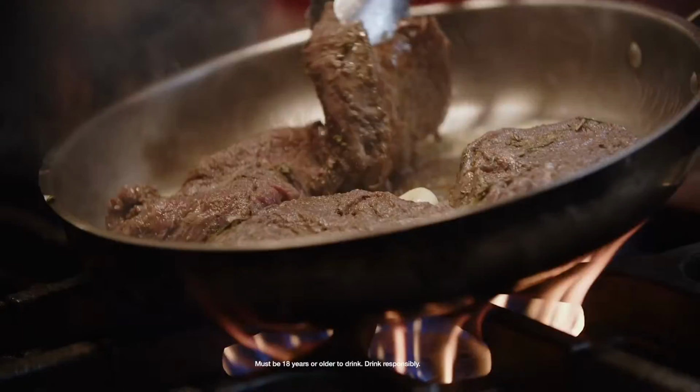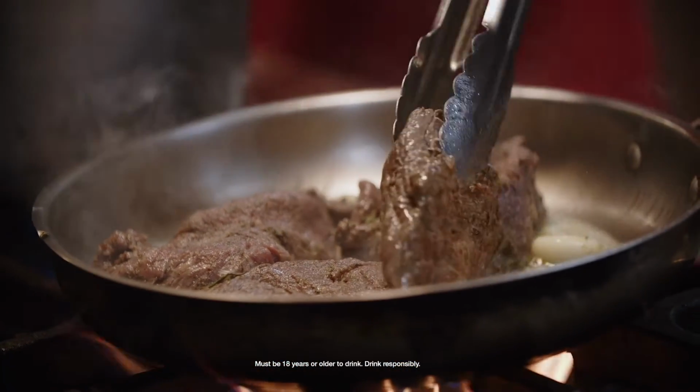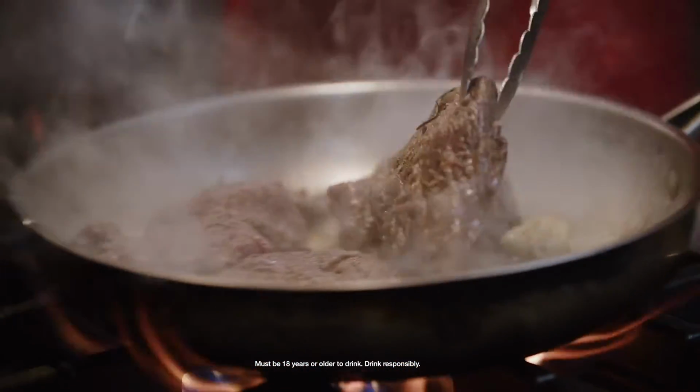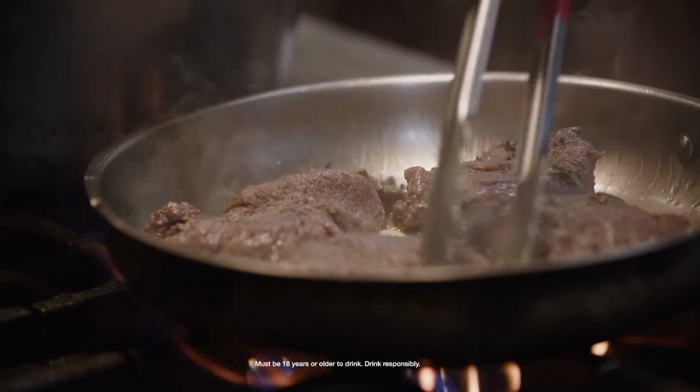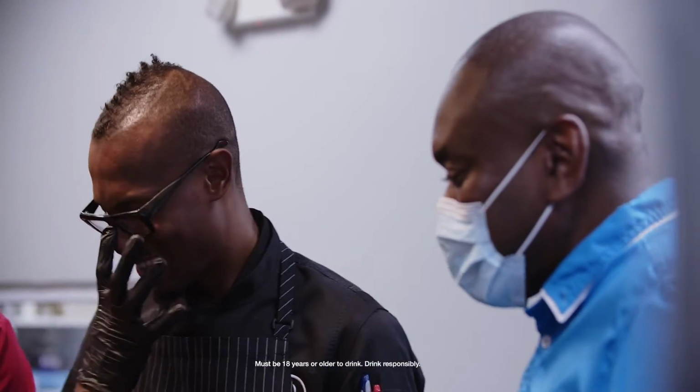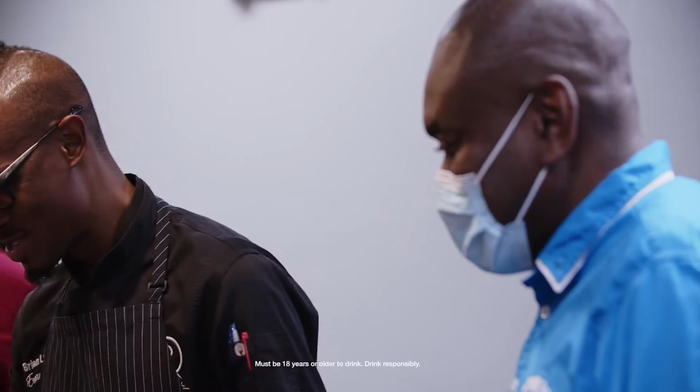Over here, Chef Shimar is dropping the beef, so we're getting a pre-sear going on to lock all the flavors in. It's just nice to get a nice crust over that. You can already smell that intense flavor coming from that. God, it is so nice.